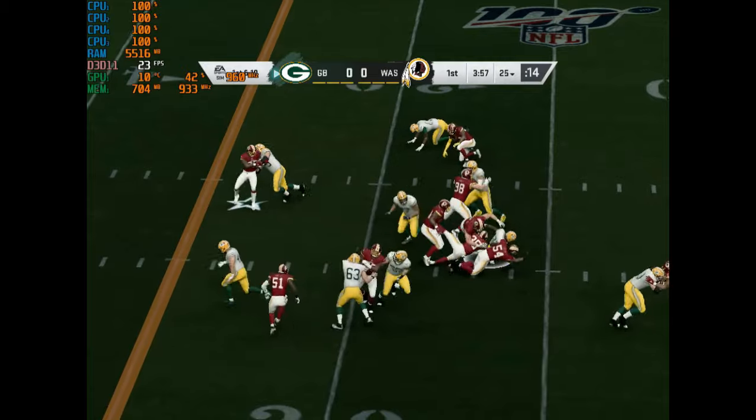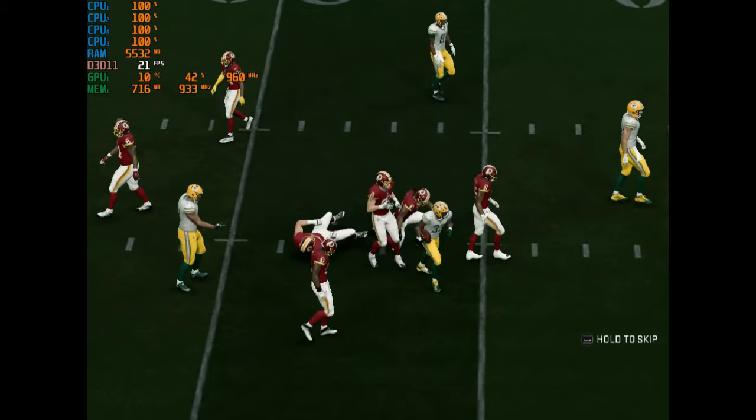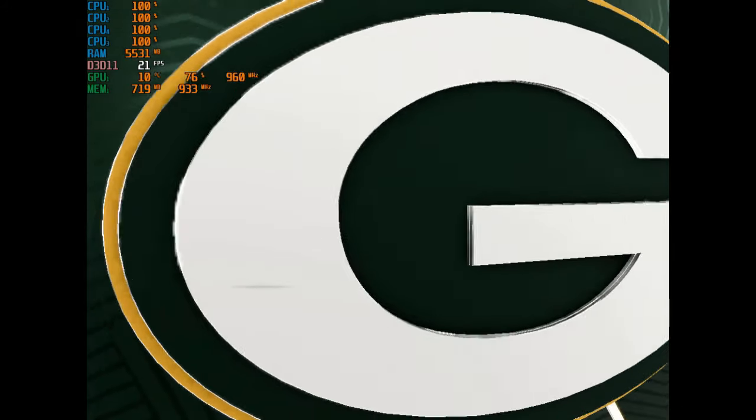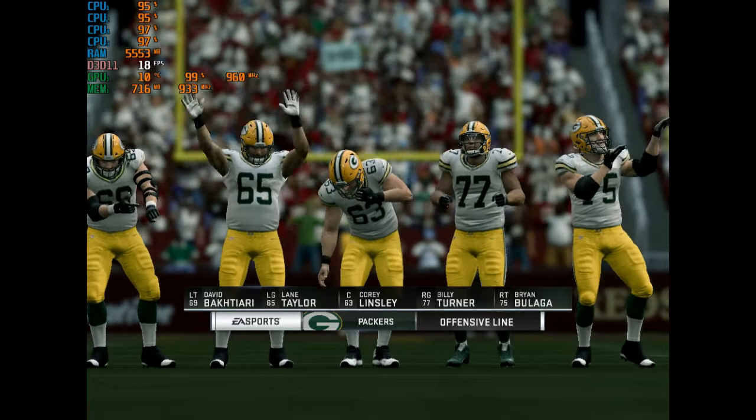With their leading rusher from a season ago. This is Aaron Jones, and not much to speak of. Call it a one-yard gain up to the 26. Just a yard on the first down carry, so it's second and nine.